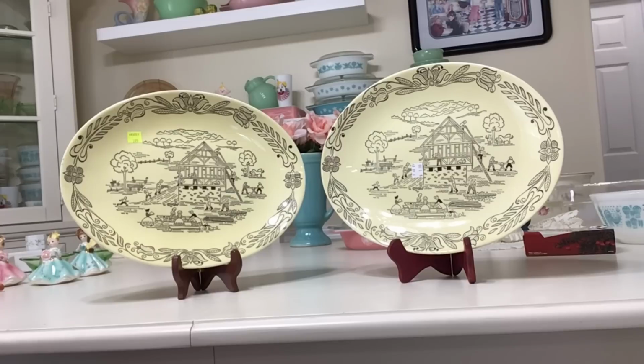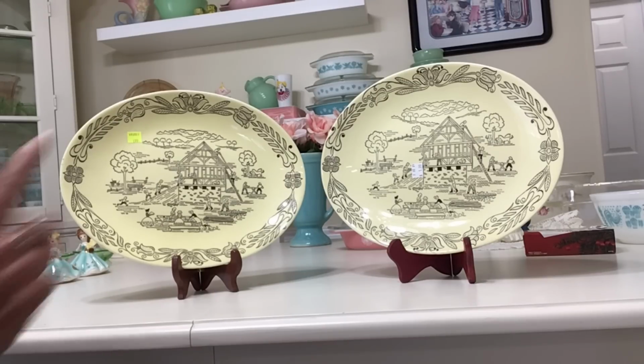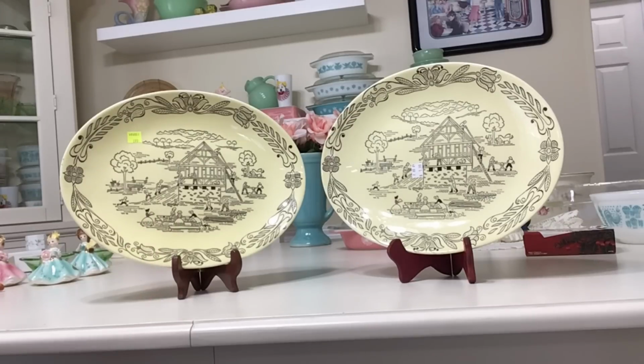A little bit of an interesting story finding these two 13-inch platters. There's a brand new thrift store that opened up around the corner for me. I popped in one day and I saw this platter right here, and for some reason I didn't pick it up. I did fall in love with it. Maybe I didn't have any cash on me or something, but I don't know why I didn't pick it up.